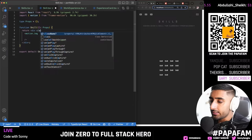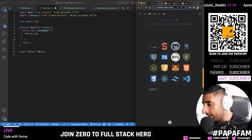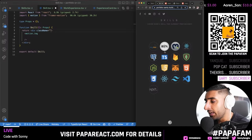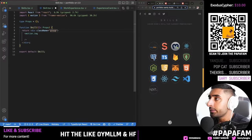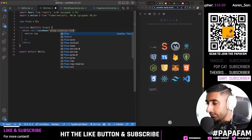But in the meantime, for this div, I'm going to have a special hover effect. In order to achieve this kind of effect here, I'm going to have something like the following. When I hover over this entire group, I can do certain things. I can say group hover. So when I hover over something, it will go ahead and do the following behavior. In this case, we set the parent to group. I'm going to make it relative because we're going to have some absolutely positioned things inside.